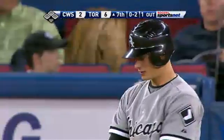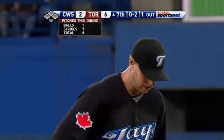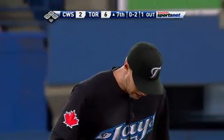Yeah, Lillibridge is doing a nice job of just trying to cover something away. He's completely halfway off the plate. He's basically said in this at bat, I'm going to protect away. I'm going to protect against that breaking ball. And if he throws me a fastball inside, I've got no chance. We'll see if Doc and Barajas see that too.